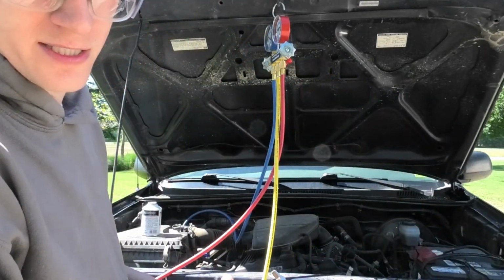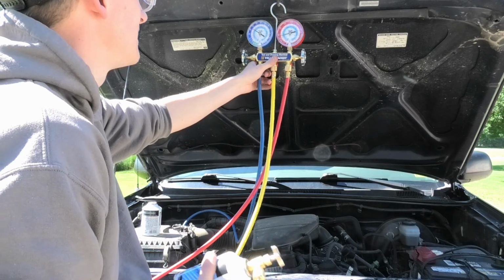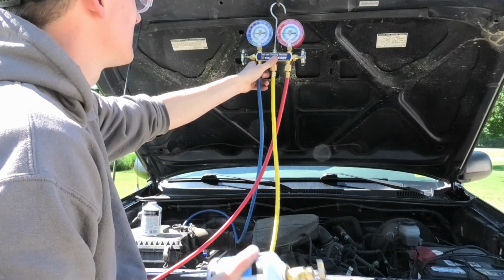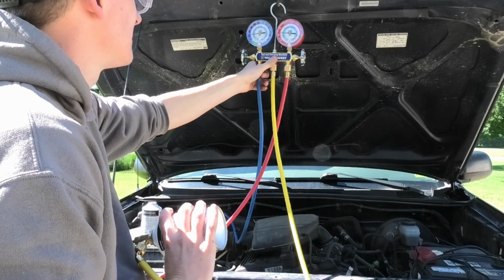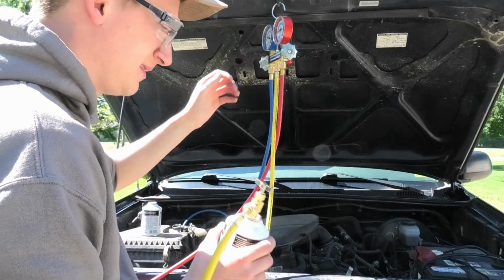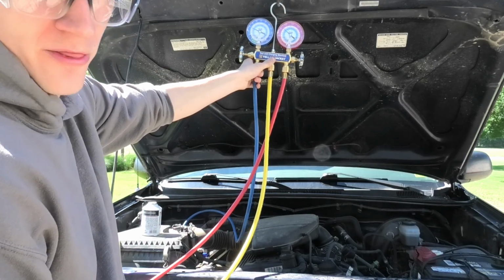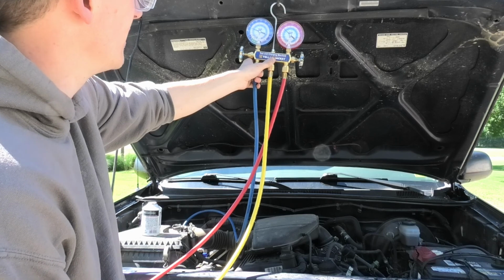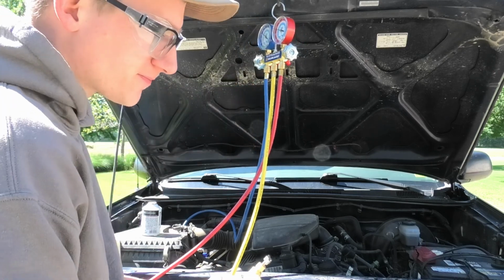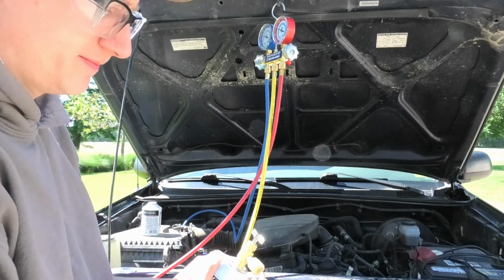Well, fortunately the AC's already blowing cold, so we're getting somewhere. That's what we want to see. We're at about 30 psi on the low side. We're approaching 200 on the high side. It's still pulling from this can. It gets cold every time it cycles.